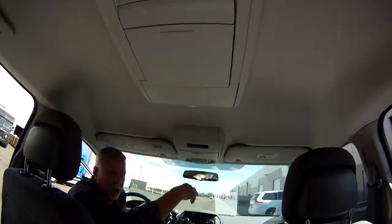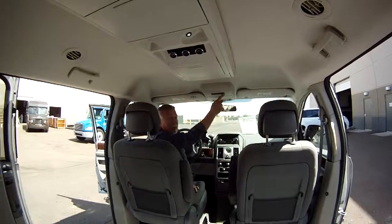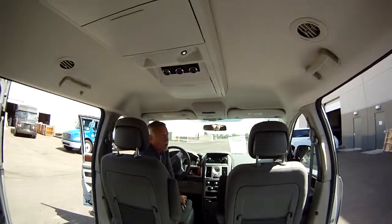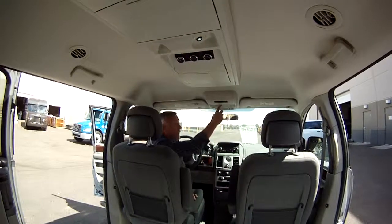If you ever take your car to get car washed and you come out one day and you find out that it's not working, make sure these are all in the same position first before you get all excited. A lot of times you go to clean the car and the guys will hit that and leave it there and you go, oh, my remotes don't work, the doors aren't working right. So that gives you the ability to do that.